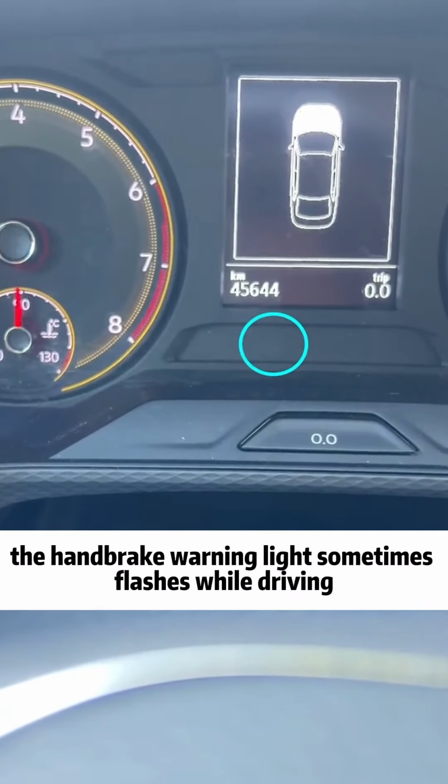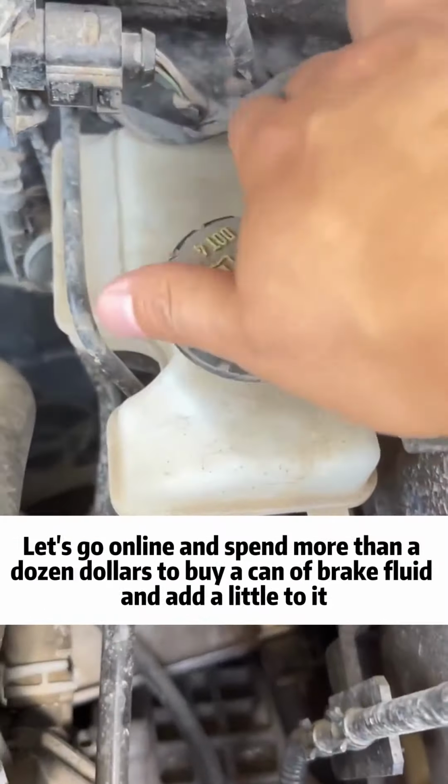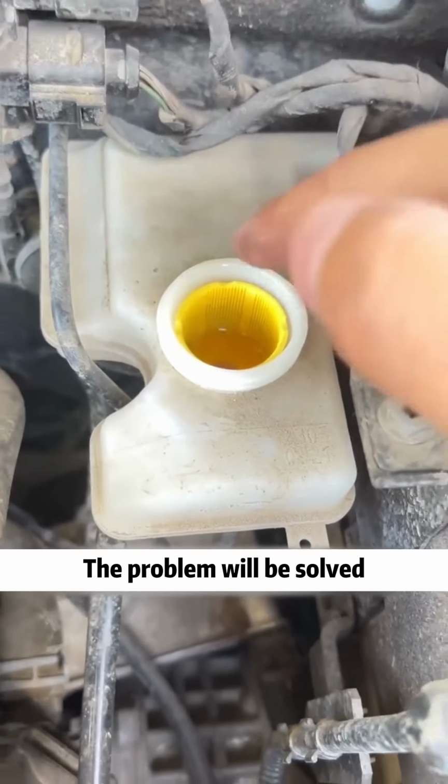Fourth, the handbrake warning light sometimes flashes while driving. It's actually not enough brake fluid. Let's go online and spend more than $12 to buy a kit of brake fluid and add a little to it. The problem will be solved.